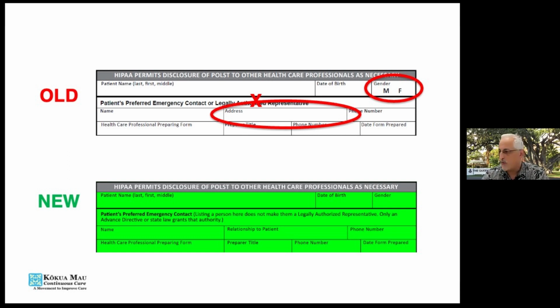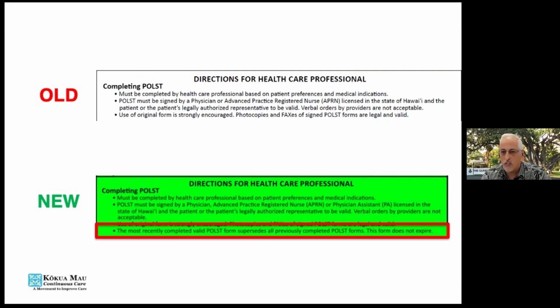We also removed the address. I've always said, I don't think we're sending too many telegrams from the emergency department. We really want to have their phone number. And so we replaced address with a relationship with a patient. A lot of people thought that would be a more helpful thing to have there. And then the final real change is also on the back under the instructions, just to remind people that the most recently completed valid POLST form supersedes all previously completed POLST forms, and this form does not expire.